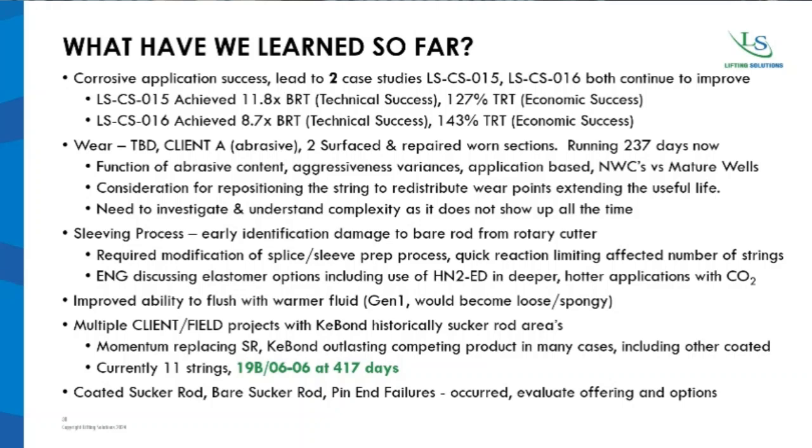Because the KeBond cannot be stripped, the opportunity is to strategically reposition the rod string in the wellbore during any servicing operation to move higher wear areas up or down to prolong the life of the rod string. This is similar to rotating the tires on a vehicle to extend tread life.